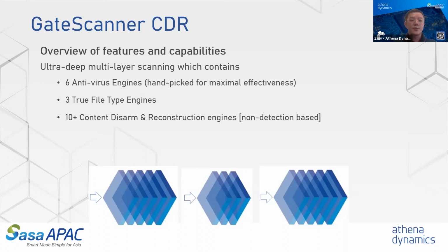And the second layer is true file type engines. True file types are a little bit similar to what Aaron mentioned earlier. If there's an exe file disguised as a PDF file, we will know that this is an exe file by looking through the file headers, and we actually go pretty deep, using 3 different file type technologies to detect it. And then lastly, we have content disarm and reconstruction engines. There are more than 10 based on the file types. So we have office documents, videos, audios, email files like EML, MSG, archive files, video drawings, basically most of the common file types that you will come across.